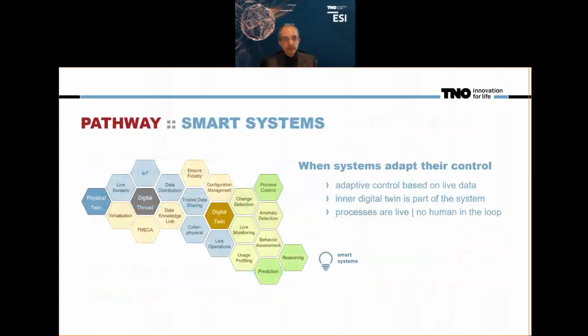Now, let me give you some examples. Smart systems, now this is the big one. Adaptive control based on live data. So the inner digital twin now is part of the system and the processes are live, there's no human in the loop. And you see this is basically the full picture. There's very few blocks missing here. So the pathway for smart systems is a large one.